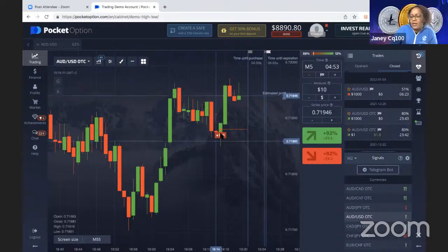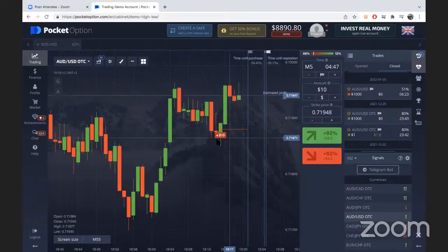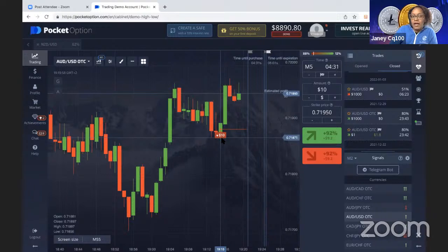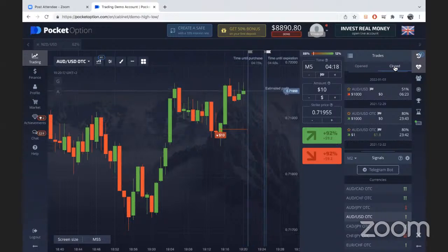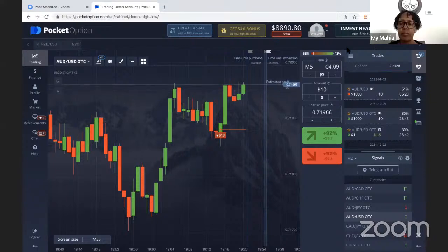Let's just see, well, the market is closed right now. That's the reason why it says OTC. But otherwise, the broker that I usually use shows me the amount of money I made plus my $10 investment. So if I made 92% of $10, I get an extra $9.20, and my amount would have shown $19.20. But in this case, you just look at closed trades and you see your amounts here. If you made money, it shows how much you made. If you lost money, it shows you. It's very easy.